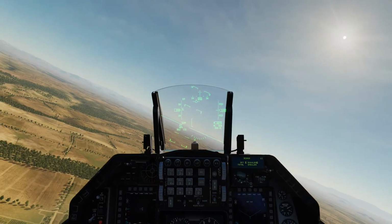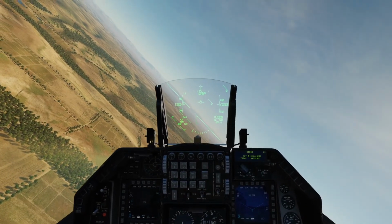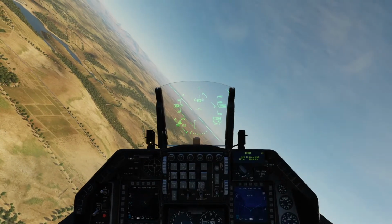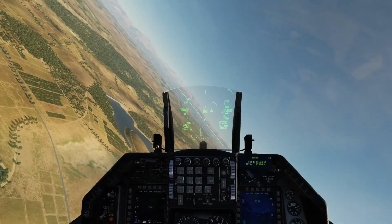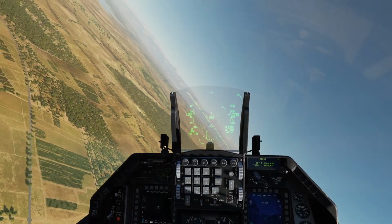Okay, left turn. 45 degrees. Let the nose come down. Hold the nose around where the horizon is by increasing the pull on the stick.